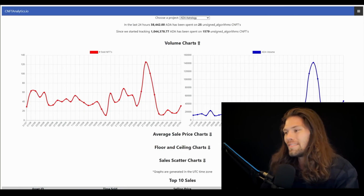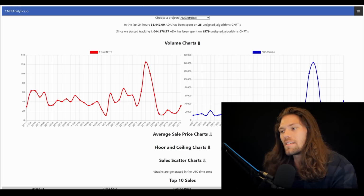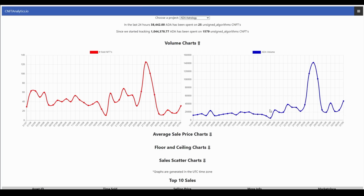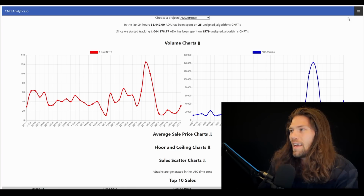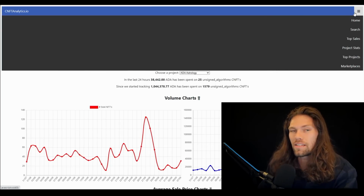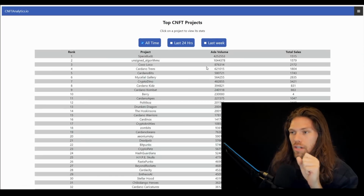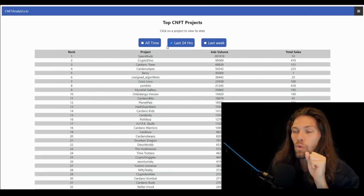Now it's back down. It looks like it's inching upwards, but maybe this isn't the best one. It's kind of giving us a big middle finger. Maybe that isn't ideal. But something that I really like about this is you can find projects that are really starting to take off. So if we go to top projects again, then we can go to last 24 hours.